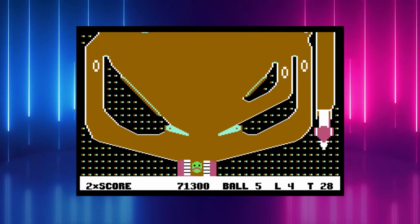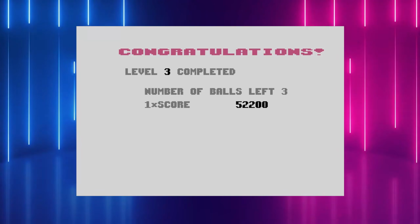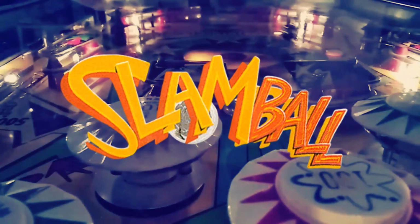Even though the graphics look like they were made using a cheap construction kit type program, it's still a very fun pinball game that I played a lot as a kid, and it's still very enjoyable even now all these years later.